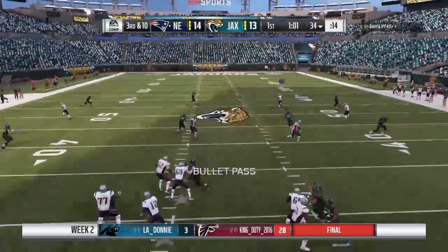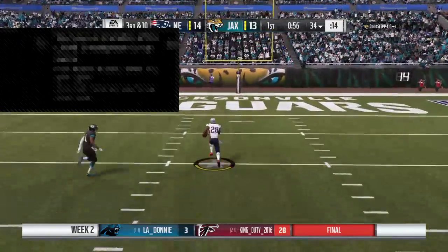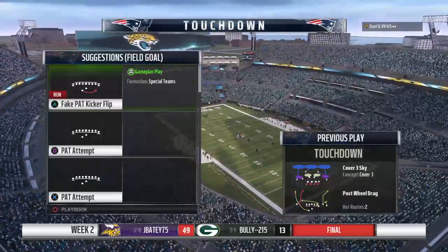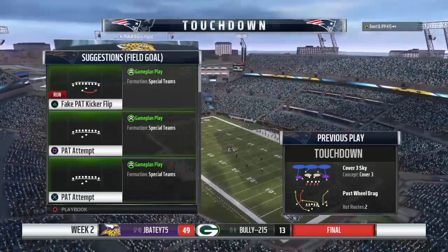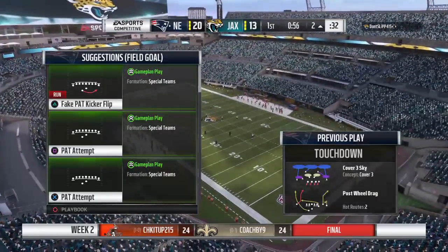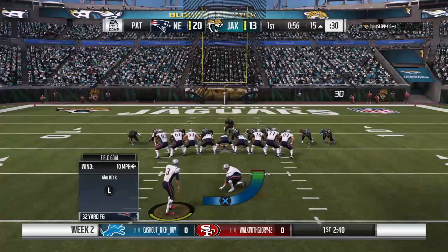Shotgun now for Brady. He hits White, complete. And all the way in. Touchdown, New England. Tom Brady with 2 first-quarter touchdown passes. And the Patriots add 6 to their lead. Gostkowski for the point after.